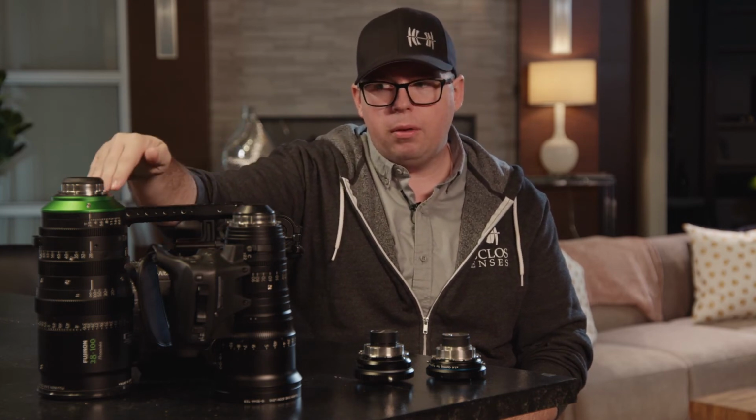So the dedicated full frame lens does have its benefits, but if you're using a lens that you already have and you don't mind the light loss, or if you're using a vintage lens and you're trying to maintain a specific look or a specific character, then an expander is an excellent alternative.